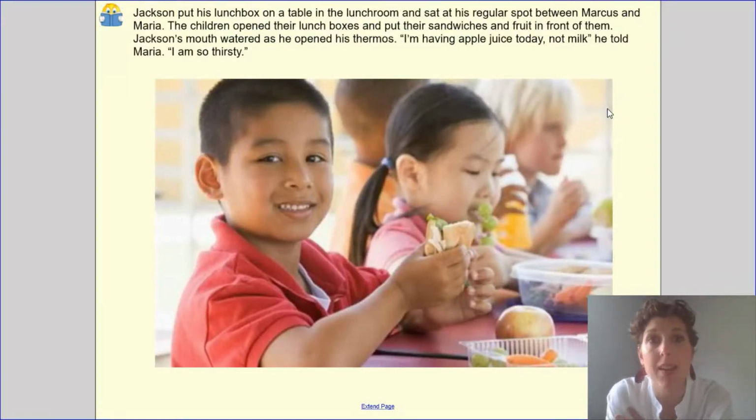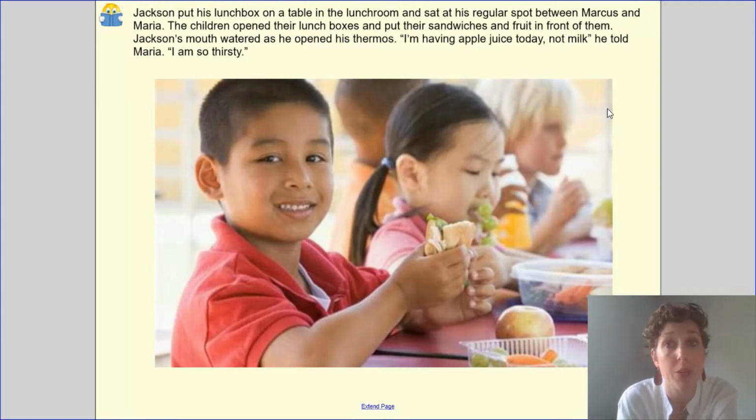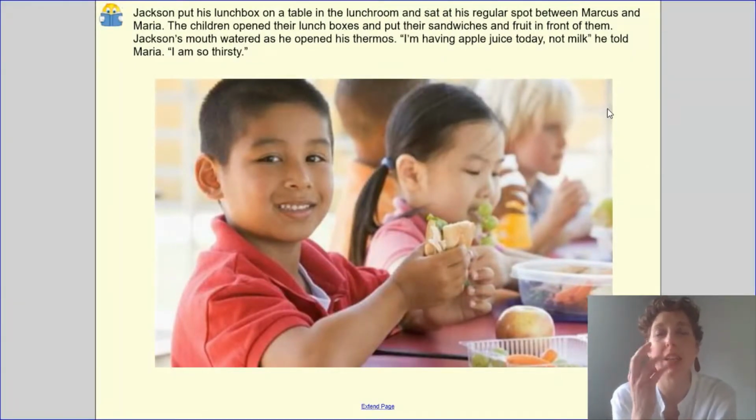Jackson put his lunchbox on a table in the lunchroom and sat at his regular spot between Marcus and Maria. The children opened their lunchboxes and put their sandwiches and fruit in front of them. Jackson's mouth watered as he opened his thermos. That means that his mouth was filling up with water because everything looked and smelled so good. "I'm having apple juice today, not milk," he told Maria. "I'm so thirsty."